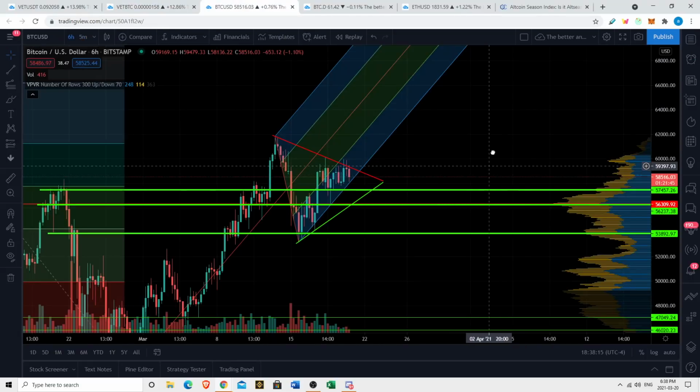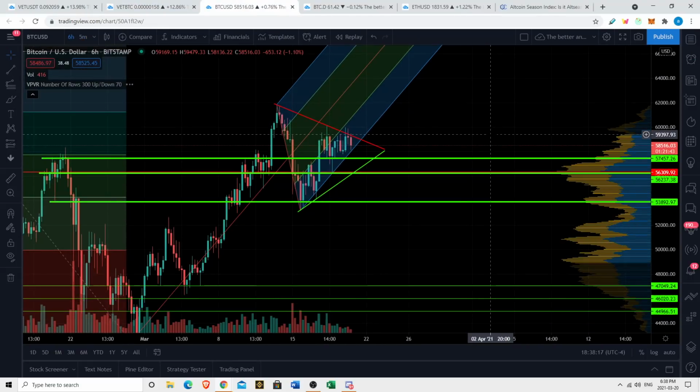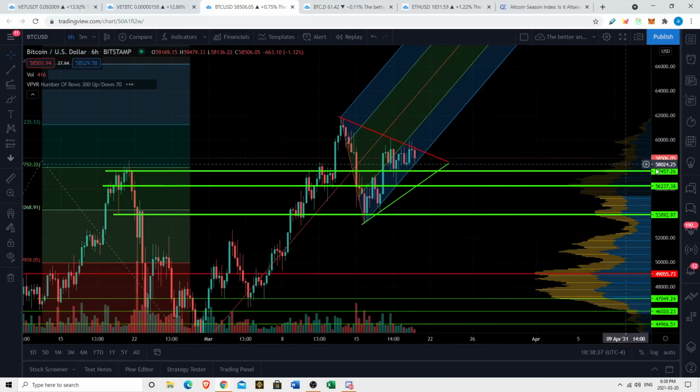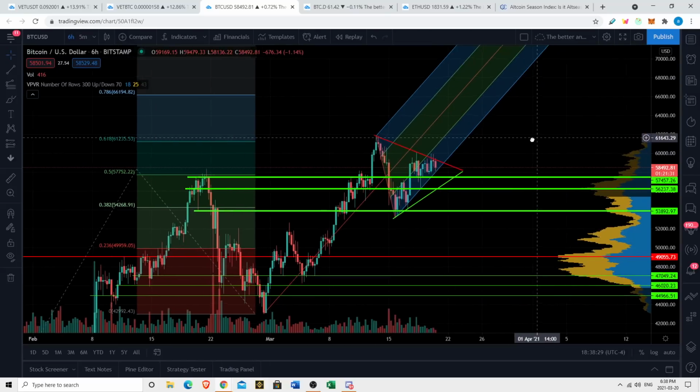As well, it's always important to understand what Bitcoin's doing. If Bitcoin leads the market, Bitcoin's currently within this wedge / pitchfork, and we're probably going to see a breakout soon. This could break down bearishly. So if Bitcoin makes any quick movements, that could spook the market, something to be aware of.